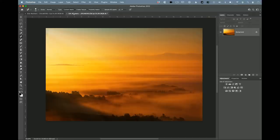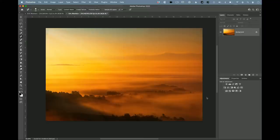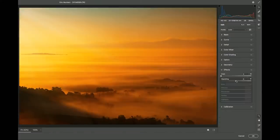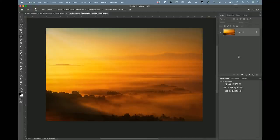You know what else I'd probably do? It's going to sound like you're going to go add a vignette now with this bright, bright shot. I want to go see what a tiny bit would do. Just a little tiny bit, like maybe that. Maybe a little more. Just that little tiny bit of vignette, just like that. It just kind of warms it up. All right. So good shot.